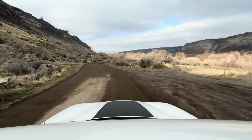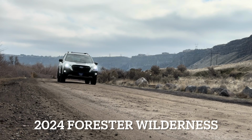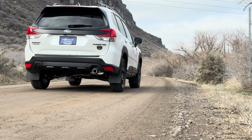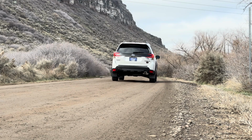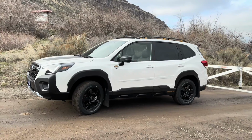Welcome guys, this is Automotive Anonymous, and that's the 2024 Subaru Forester Wilderness. And I think this might just be the last great year of the Forester Wilderness, so hear me out. This one specifically is in crystal white pearl, and it looks really good, especially on an overcast day like today.